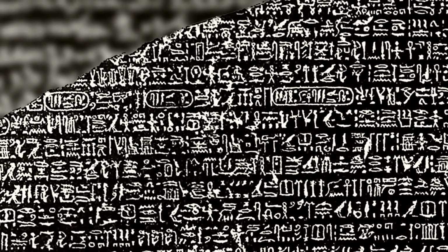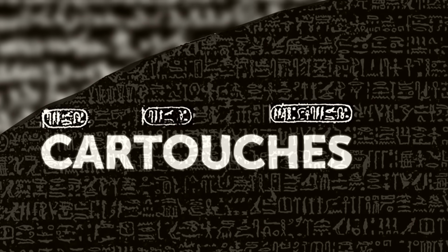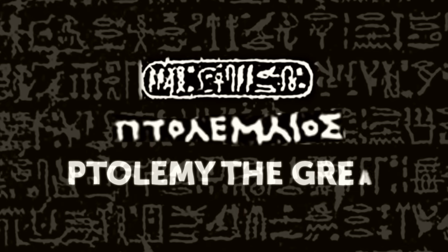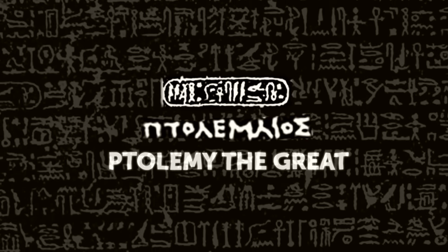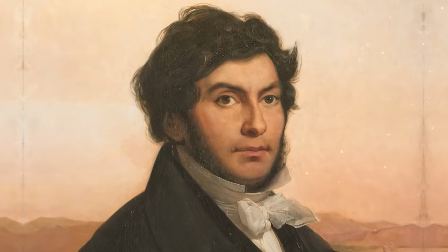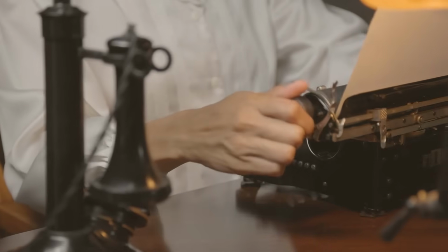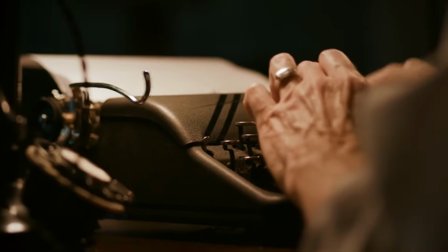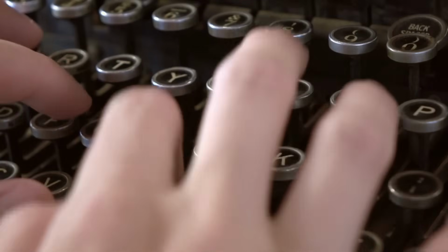Young focused on sets of hieroglyphs in oval frames. These are called cartouches. He experimented a bit but finally discovered that one of them read, Ptolemy the Great. The individual hieroglyphs that made up this name corresponded to sounds needed to produce it. This is where our mysterious man from the beginning of the video enters the picture. Champollion picked up where Young left off. He knew Coptic, so the Frenchman was able to determine what many other hieroglyphs sounded like. The eureka moment was close.